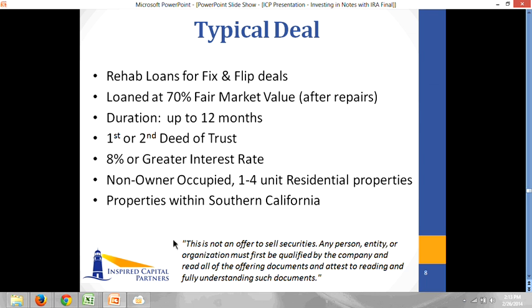Our typical deals will get 8% interest or more. We write them as interest-only loans, and typically we get paid out on a monthly basis while the project is occurring. Sometimes we will wait and defer all of our payments until the project ends, but what's nice as a lender is you're getting paid as the project is going on, versus if you're the actual owner, you're not making your money until the back end.